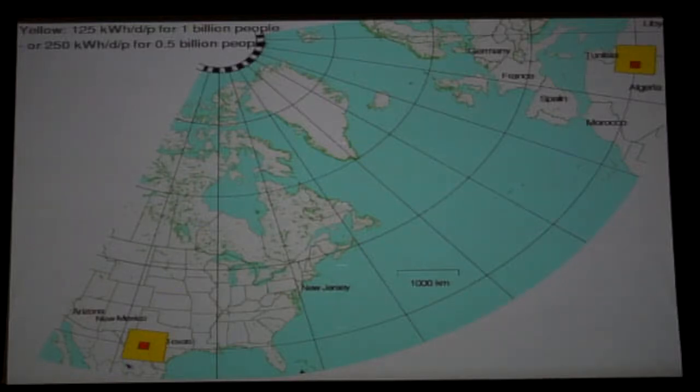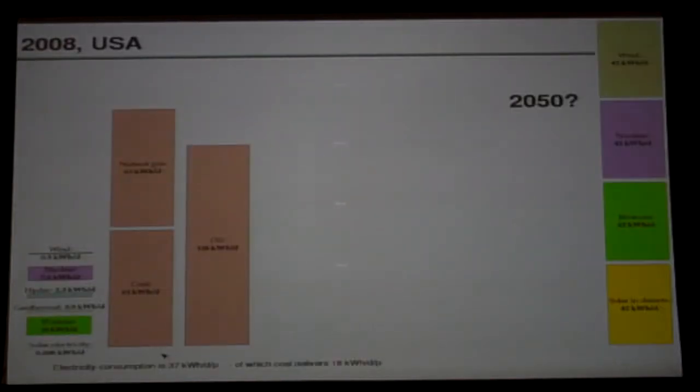This yellow square is visualizing a solar-only solution for all of North America, bringing Mexico and Canada and America to today's standard of living, 250 kilowatt hours per day per person, and we need a square almost as big as Texas.